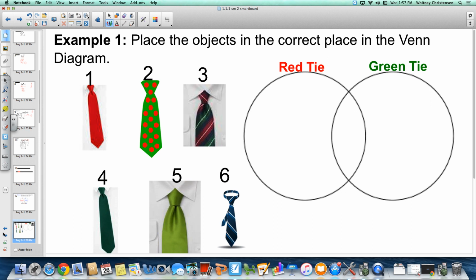Okay, awesome. So let's look at our Venn diagram. Venn diagrams have circles, and we're going to be dealing with two circles mostly. So right here, this circle is a red tie, and this circle over here is a green tie. So what do you think is going to go in here, in the middle? Red and green. Red and a green tie. Does everybody see how that intersects? Red and green. Are you okay?